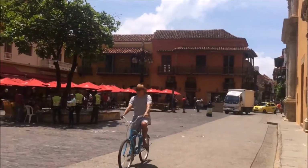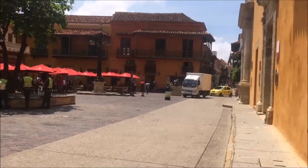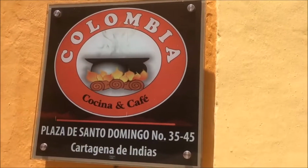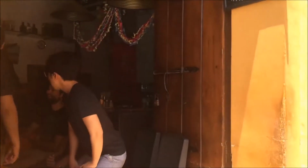And it's just gorgeous. Alright, now the central square here with the lady with the big booty is very nice. However, it's quite expensive. You can go right to the edge of the square. We're stopping in this place called Colombia Cocina and Cafe, Colombian Kitchen and Cafe, right at the corner of this square, little place. We're gonna sit and have a beer or a michelada.